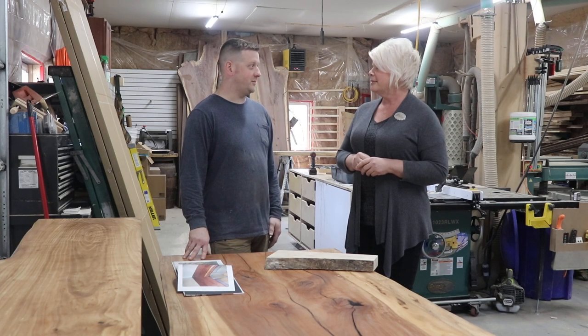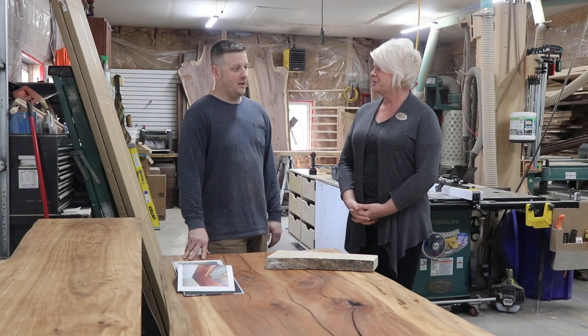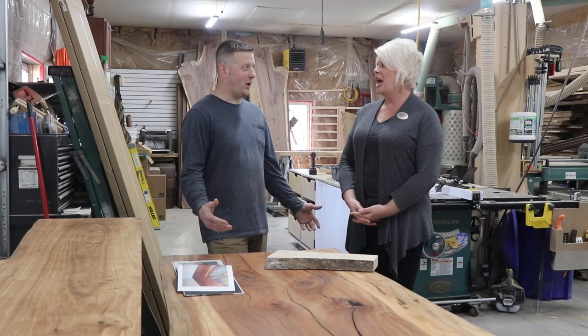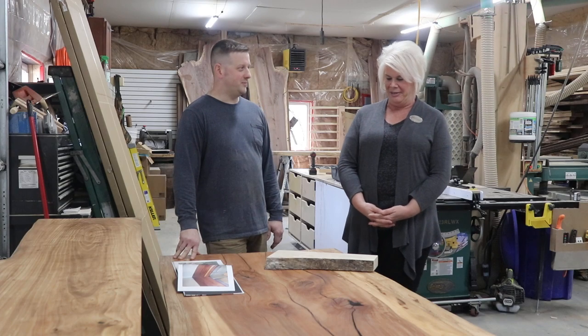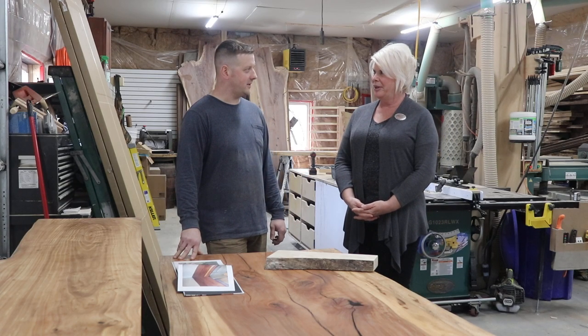And then we go to the mill and we see what's available, what's been sawn up recently, what's getting ready to come out of the kiln, and just kind of pick from there. But there's so many options that sometimes it can be overwhelming. That's amazing. But there's really no wrong way to go. There's just so many options out there that there's always something people can find that they like.